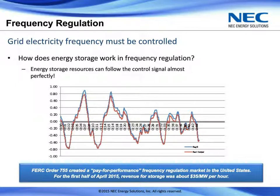As an example, for the first half of April 2015, revenue for storage was about $35 per megawatt per hour. So in other words, if you have, let's say, a 20 megawatt resource operating in the system, every hour, each megawatt of resource was making $35.